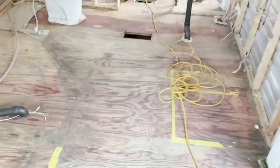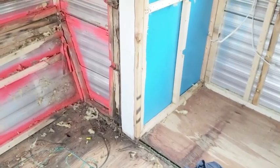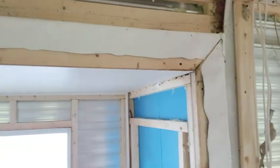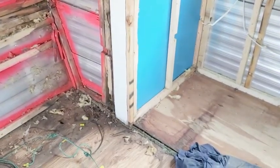I've been here by myself a few hours, so just trying to make some headway and figure out what the best plan of attack on this is. I'm looking at removing the whole slide, and I'm hard pressed to believe it's just these big pieces that hold it on here. But if we take that off, then we're gonna have to recover the slide roof as well. So that's gonna be a whole nother deal.